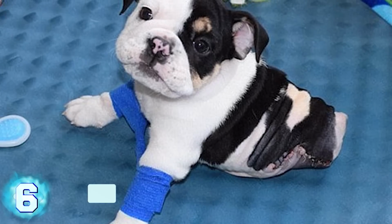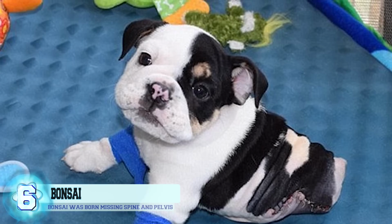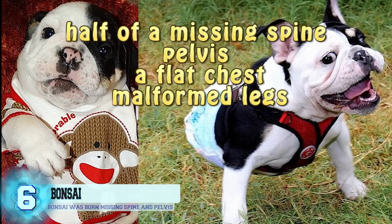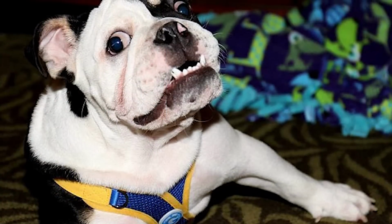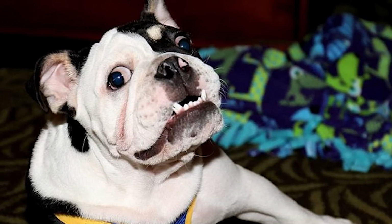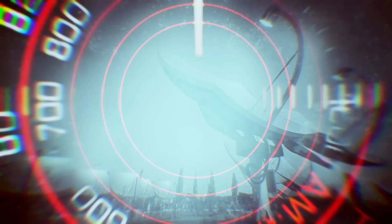Number 6, Bonsai. This little bulldog named Bonsai was only around 3 weeks old when his family decided to have his back legs amputated. Bonsai was born with a few deformities such as half of a missing spine and pelvis, flat chest, and malformed legs. His owners reached out to the Friends of Emma Rescue organization for help, and it was then decided that Bonsai would have his legs removed instead of being put to sleep. With lots of physical rehabilitation and muscle therapy, Bonsai is on his way to a happier quality of life.